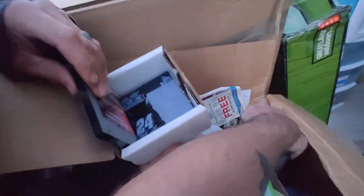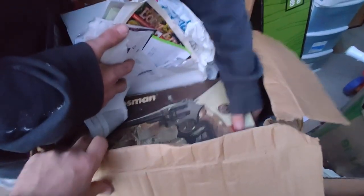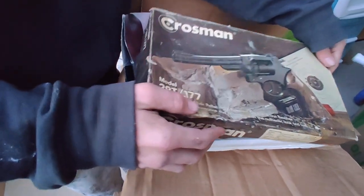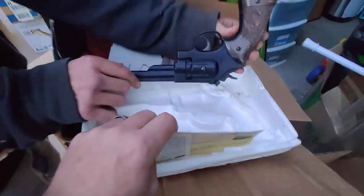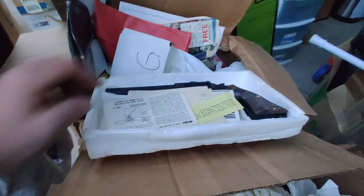Ooh. What do you got there? Ooh, nice. Wait, what is that? Oh, whoa. Buddy. Crossman 38T. Pellet gun. Oh, bro, there it is. Yeah. Man, that is too cool. All right. Got to keep going. Running out of daylight. Let's go.